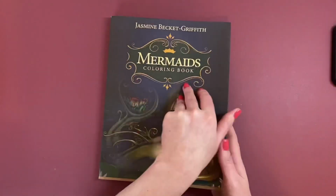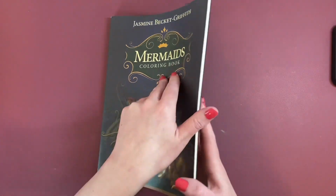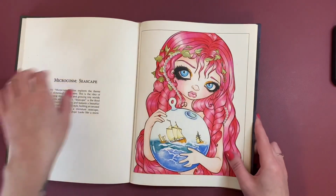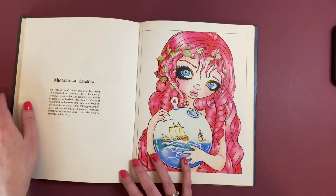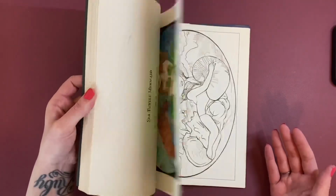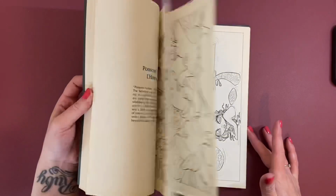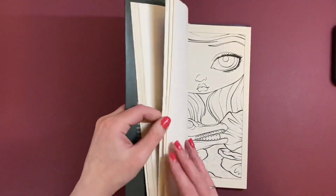This is Jasmine Beckett Griffith, and this is the only book of hers I have. This is Mermaids. I should get the other books actually, because I love this. I've heard a few people say they don't like the paper in these books, but I think it's absolutely fantastic. I've not had any issues. Everything's gone down perfectly in here. So I don't quite understand what they're having problems with. I have done quite a few pages in this one because I do absolutely love this book.